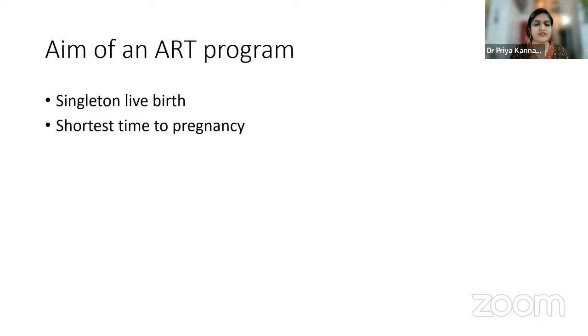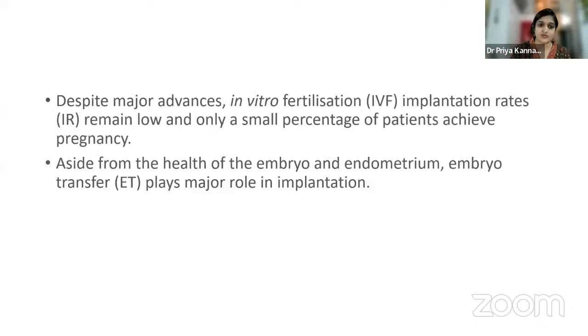Ideally, having a 2 years long program for each person is not something patients would be very patient about, and they need to have it as quickly as possible. So looking into that, we have to devise programs. We have to look into protocols of how we can achieve a singleton live birth at the maximum amount from each IVF cycle, and how quickly it is possible to achieve that for our patients.